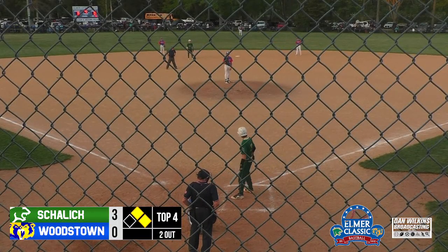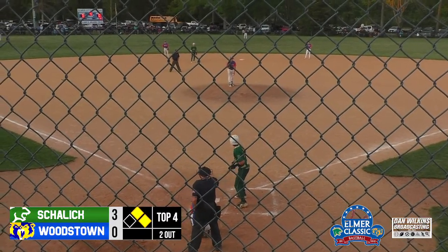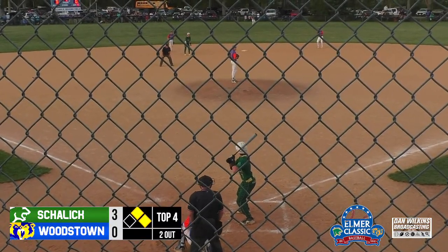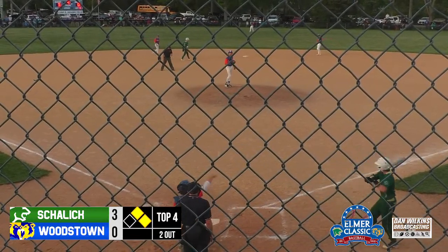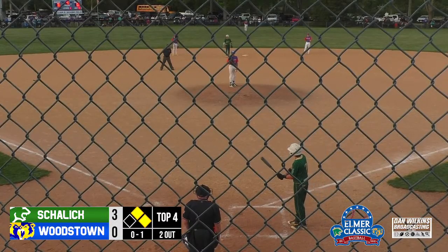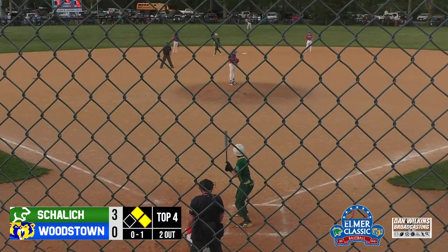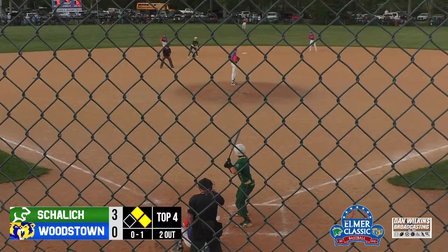D'Agostino. D'Agostino, correct me if I'm wrong, Dan, but had that double into the gap his first time up. Has a lot of pop in that bat up at the plate and with a runner in scoring position, looking to bring one home. Look out. Oh, strike called. I don't know if I've ever seen, not in a long time have I seen, a batter fly out of the box like their life depended on it and then get a strike call against them. But yes, D'Agostino had the first run of the game, RBI double to right center in the first.